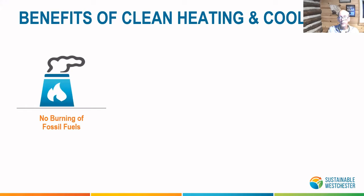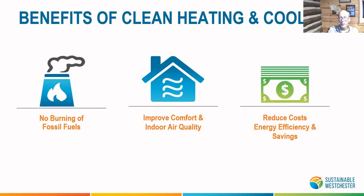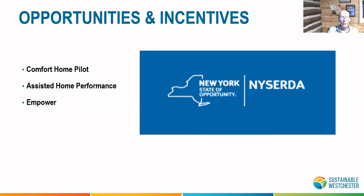So ultimately, making an effort around your home heating and your home cooling is about eliminating fossil fuels. But as I said, it's really also about indoor comfort and air quality, and that includes particulate matter generated by fossil fuel burning. And we know there's certainly a lot of people who are quite sensitive to that or have asthma issues. So that should all be dialed into that. And again, looking for ways to reduce those costs.